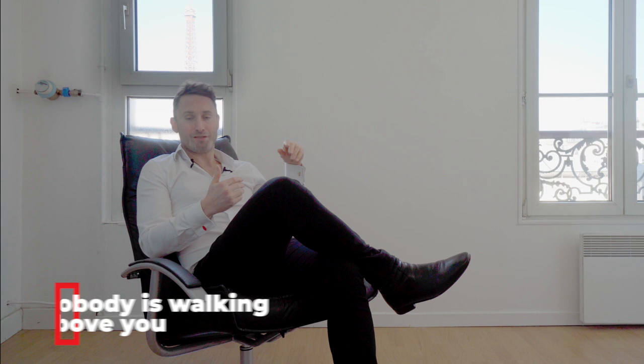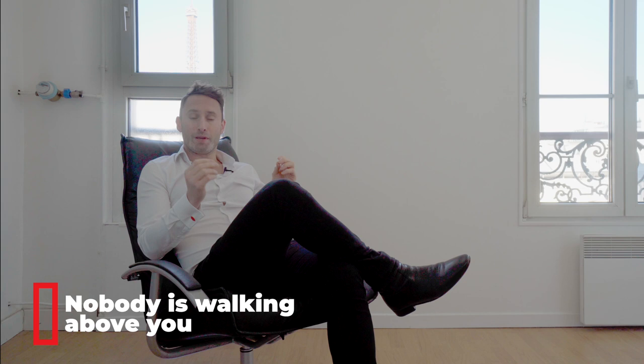First up, being top floor. Now, this is particularly important in old Parisian buildings because when you're top floor, there's nobody above you. Nobody walking around, no kids, morning, evening, nighttime. You are in peace to sleep, to work, to just enjoy life.